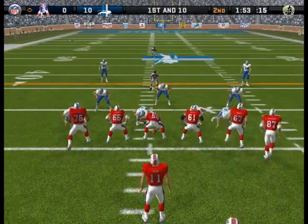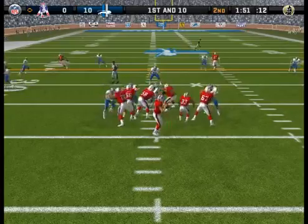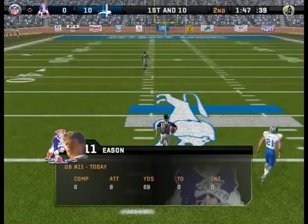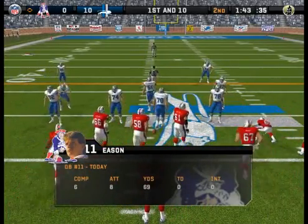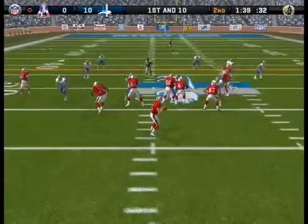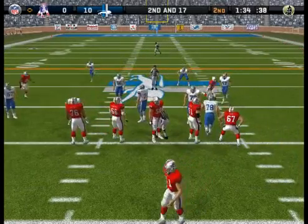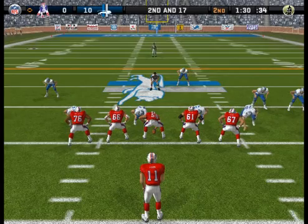Eason will work out of the shotgun. Gets rid of it. Number 28 comes up to make the play. I like to hurry up here. It's a change of pace, and it's a way to get the defense uncomfortable. Closing in. That was just a big-time play by the defense. They got low on the defensive line, they pushed the pocket, and they were right there to bring them down.